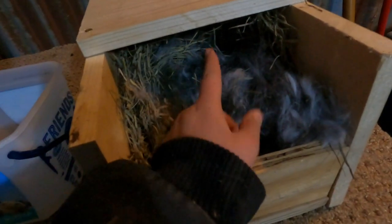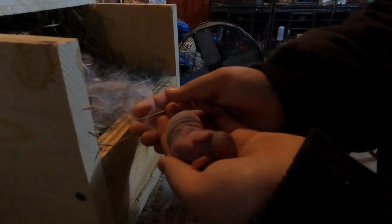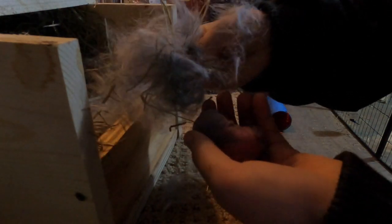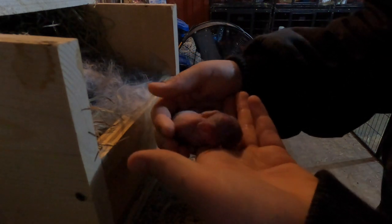So when a rabbit has her babies, she pulls fur from her belly. The fur keeps the little babies warm. So when a kit is born, or a baby bunny is born, they have no fur. They kind of look like mice, but that is why the mother pulls fur from her belly, because it keeps the baby warm because it has no fur.